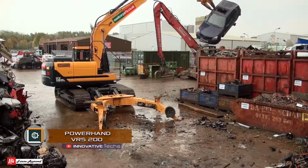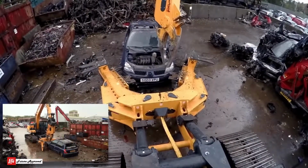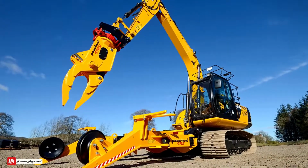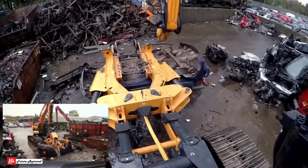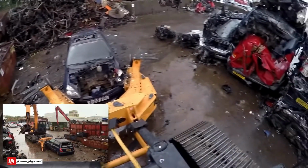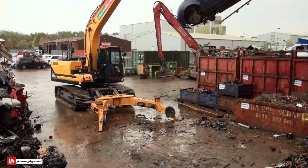POWERHAND VRS 200. Traditional manual methods of car recycling and the removal of high-value materials can be time-consuming and expensive, in many cases making this process costly. Despite the fact that the standard grip will allow extracting the engine, most of the materials to be processed remain in the hull and do not make a profit. For this purpose, a VRS 200 utilizer was developed in Sweden.